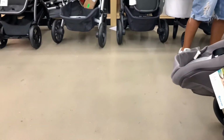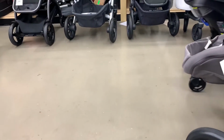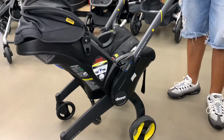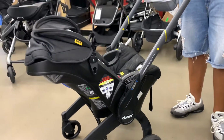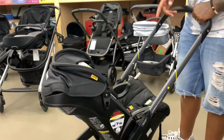Bring it over here. It goes into a car seat. But they got the one that we have for Tyler. That was like $200. But you know what? This is kind of good too. This folds into the car seat.